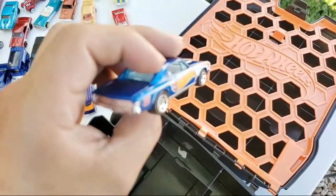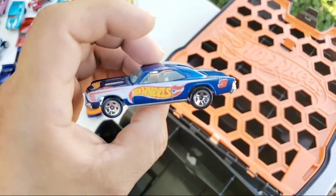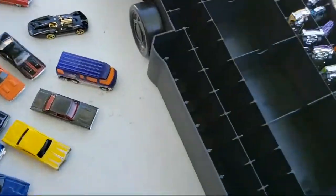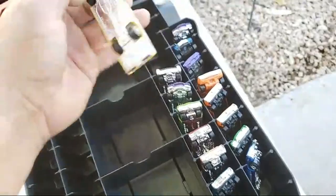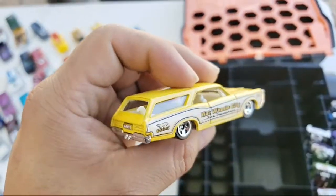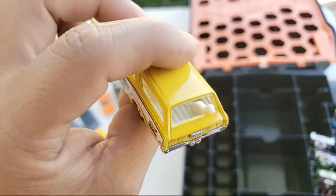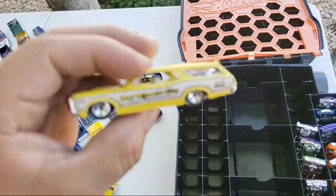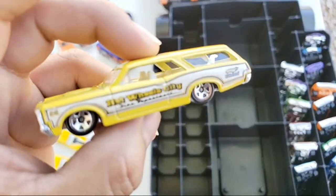Chevelle. The Hot Wheel logo on the side on the Chevelle right here. Pretty neat, man. Pretty clean. And here's a GTO wagon. The little doggy on the back of that thing, man. Oh, snap. I think this is going to be my favorite one, dude.